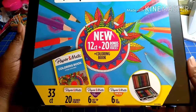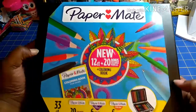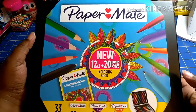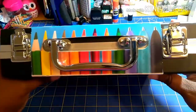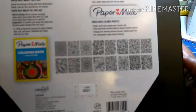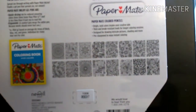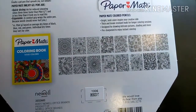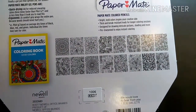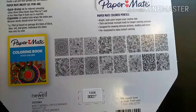It comes with 20 color pencils, 6 felt tip pens, and 6 gel pens, and it's in this nice hard case. And not only that, it comes with a coloring book. I thought it was pretty nice. Look at that. And then these are the pages, if it'll focus for you guys. These are some of the pages that's inside of the coloring book. And, yeah, I'm very happy to have received this from her.